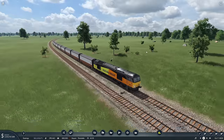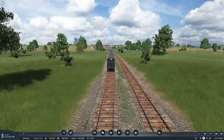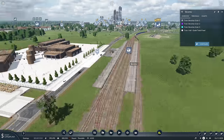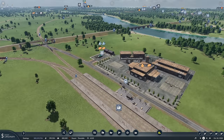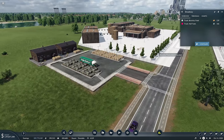Is that a UK wagon? Yeah, it's got the flashy thing on the back. The tail lamp, I believe, is the word you're looking for there, Joe. But we are now bringing food again. That's good stuff.